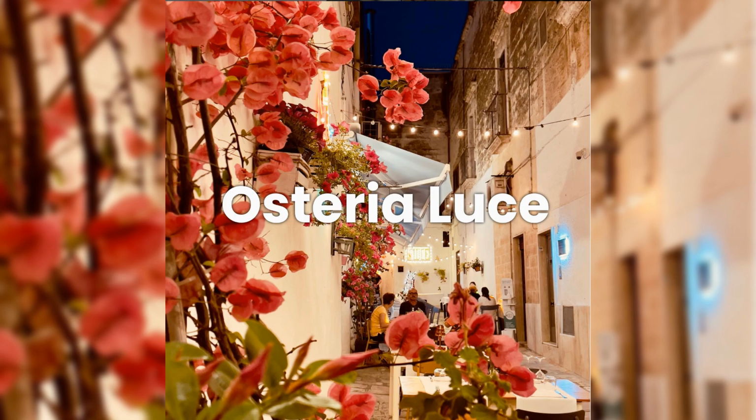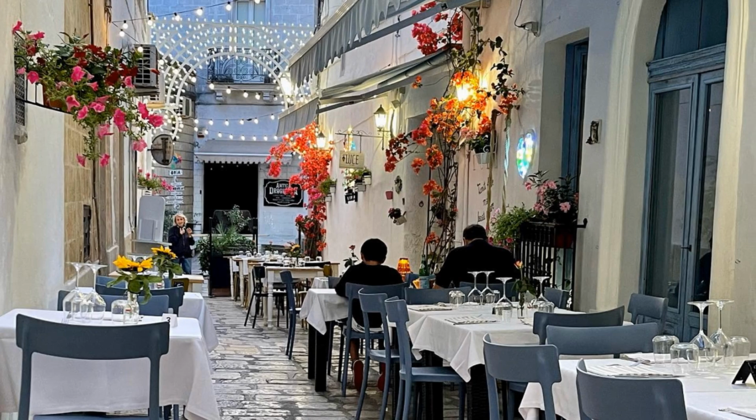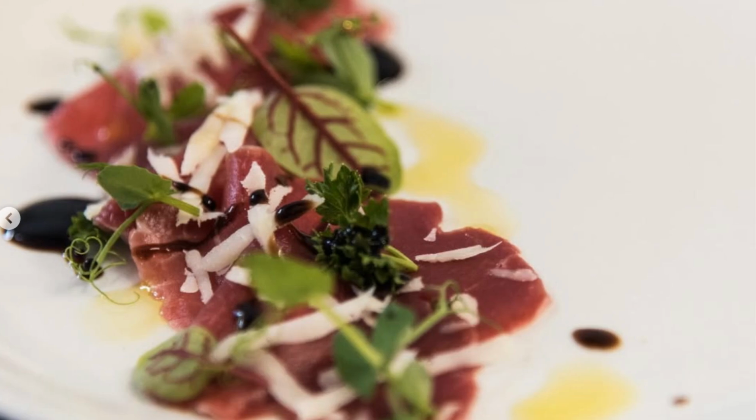Our first restaurant is rated 4.5 on Google. This is an Italian restaurant where you can expect to pay €30 to €40. The street where they serve meals is very cozy and pleasant. The food and wines are excellent. They have a friendly staff and great service.